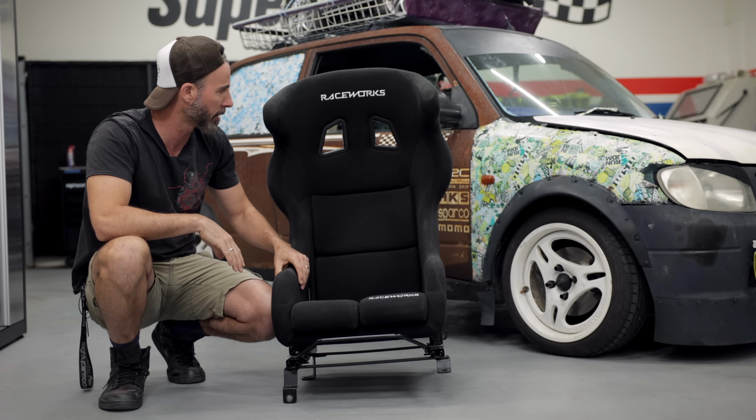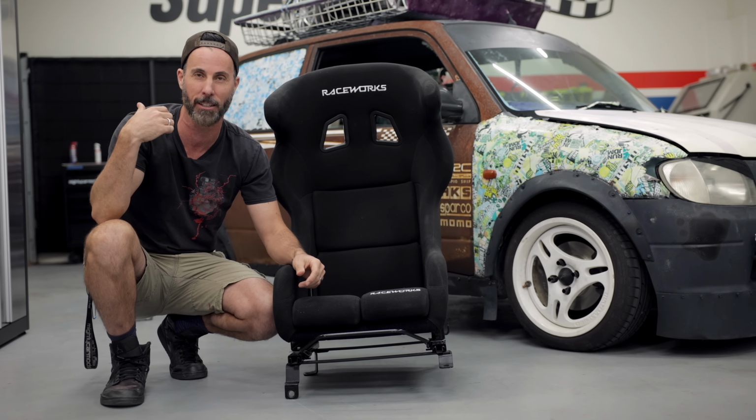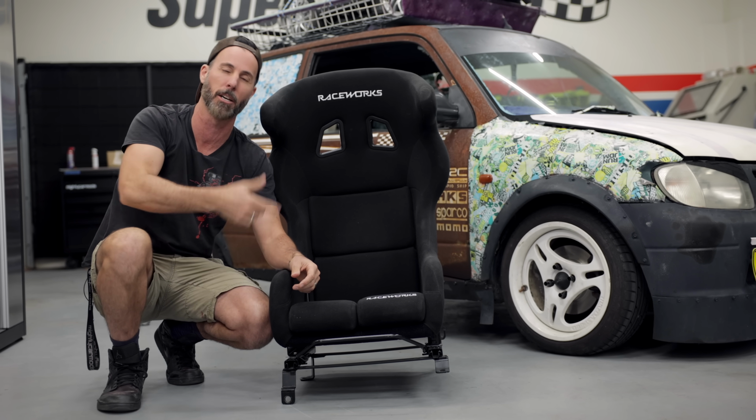Anyway, so I'm going to throw this in and then we will kick on with the build. Then we've got to take the car off to go and get the exhaust done. And then there's wiring and stuff to do. We'll be back for that soon. For now, though, we'll throw the seat in.